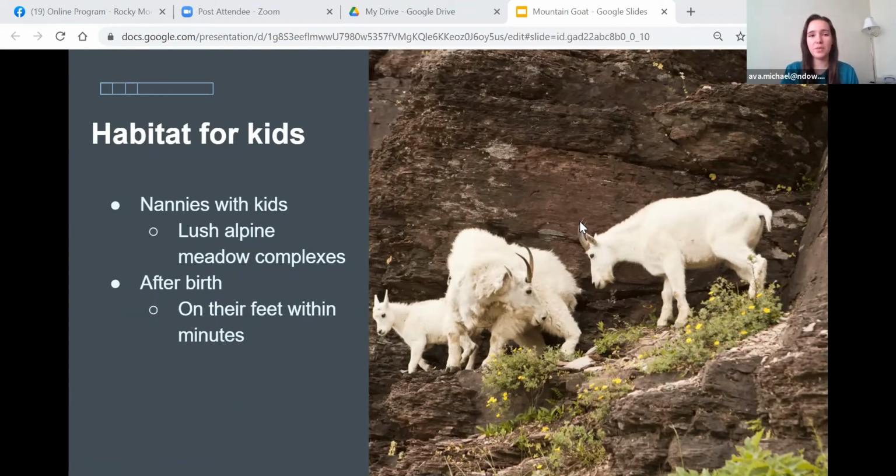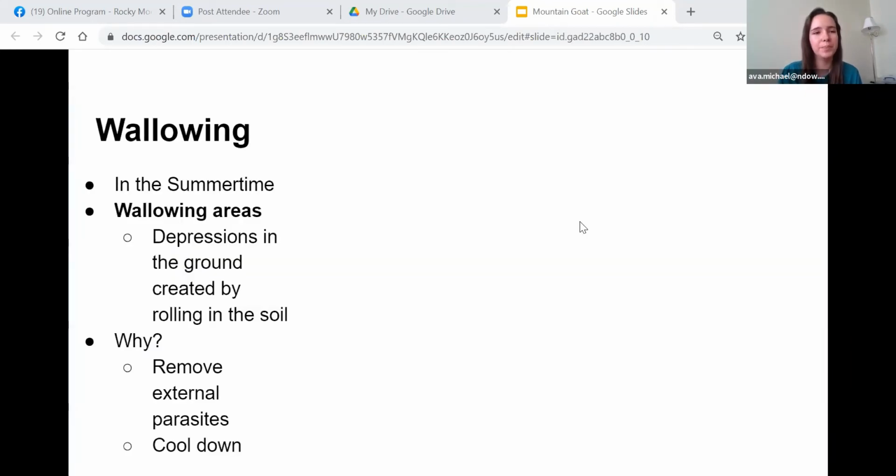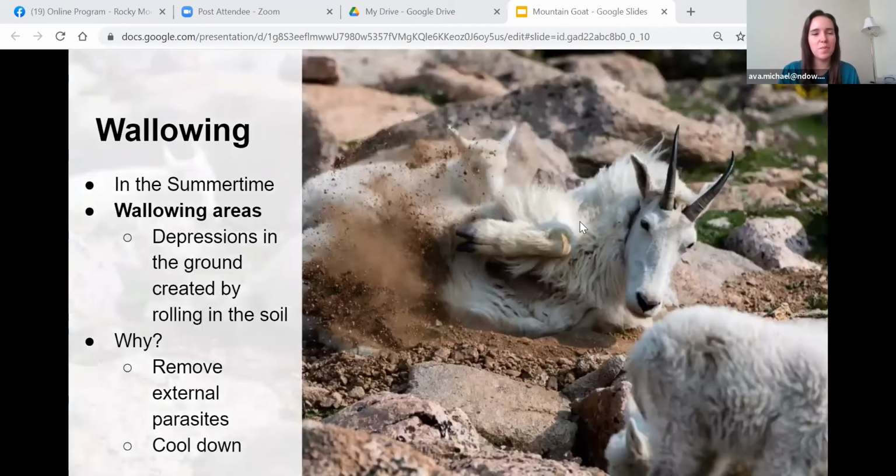All right, so for the kids, the nannies with kids tend to stay in lush alpine meadow complexes, and after birth, they are on their feet within about 10 minutes. So they need to be moving very quickly once they are born, and they are climbing these very steep slopes very quickly after birth. So you can find the mountain goats in wallowing areas in the summertime. And these wallowing areas are simply depressions that are created by the mountain goats rolling in the soil. You can see in this picture, one of the nannies, she is rolling in the soil, and this is to remove external parasites as well as to help cool them down.